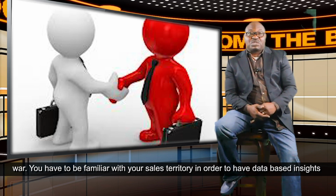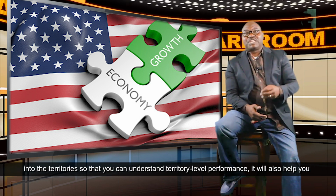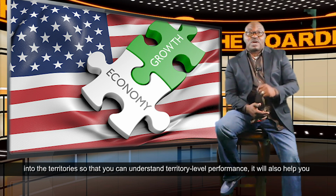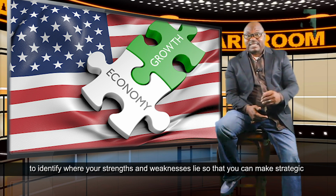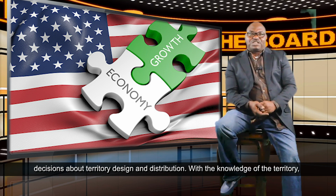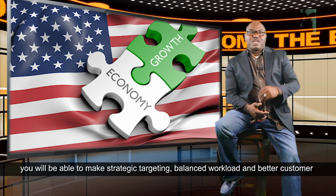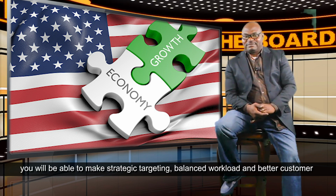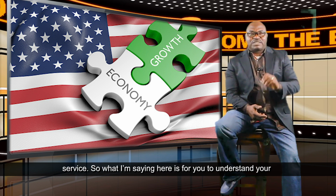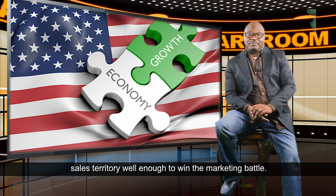You have to be familiar with your sales territory in order to have a data-based insight into the territories so that you can understand territory level performance. It will also help you to identify where your strengths and weaknesses lie so that you can make strategic decisions about territory design and distribution. With the knowledge of territory, you'll be able to make strategic targeting, balanced workload, and better customer service. So what I'm saying here is for you to understand your sales territory well enough to win your marketing battle.